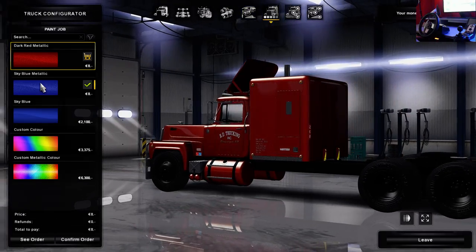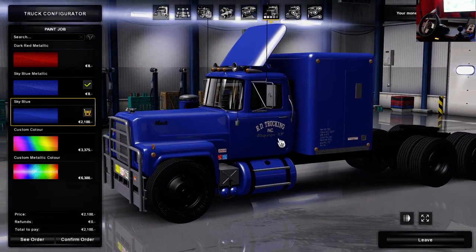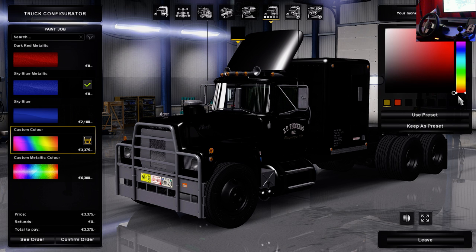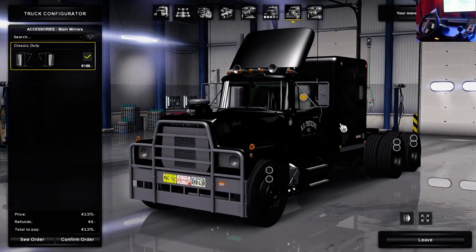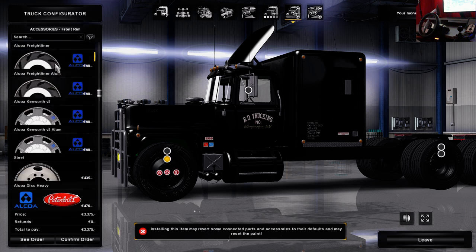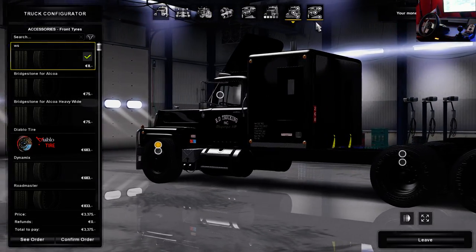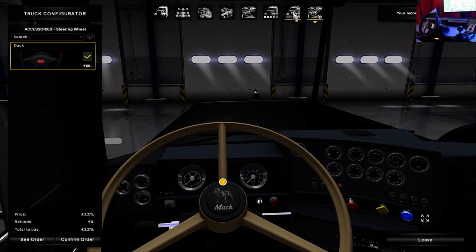These are the paint jobs. I think Erde Trucking was also the name of the company in the Convoy movie. Let's make it also black as in the movie. Okay, on the outside, just the normal mirrors. Those are the original wheels, original rims and tires, so we are going to leave it this way. Now, as I said, not too many options at all to customize it. The steering wheel will also be this.